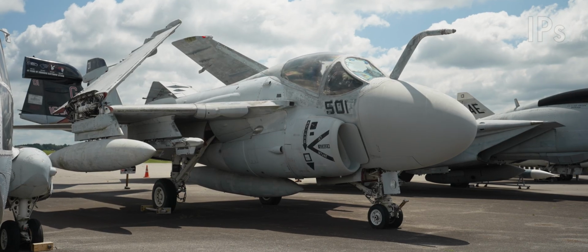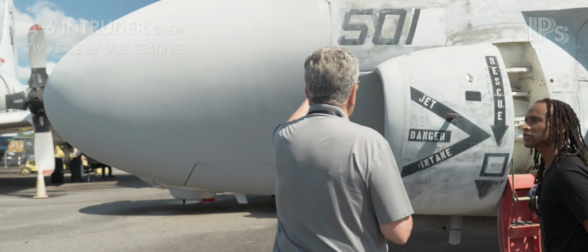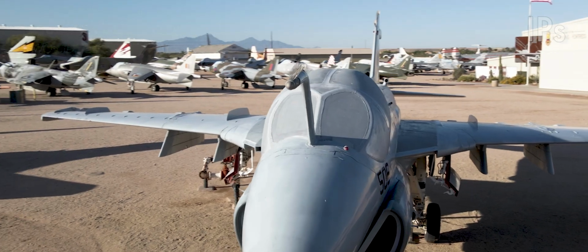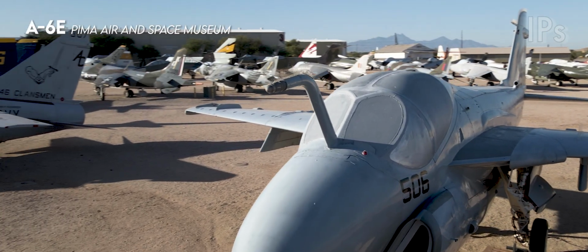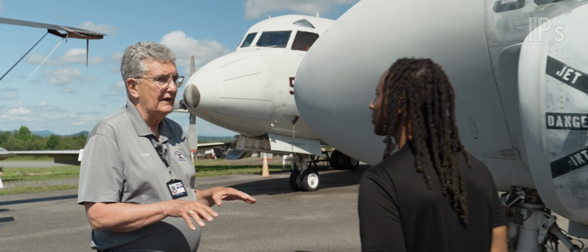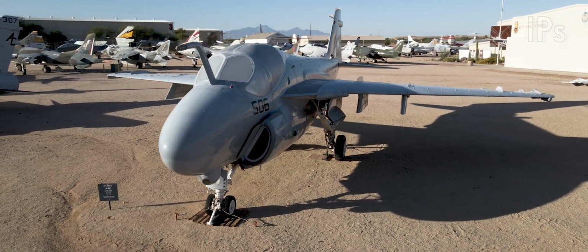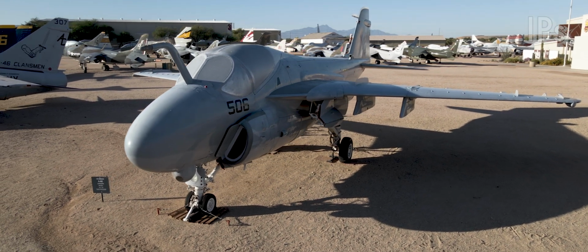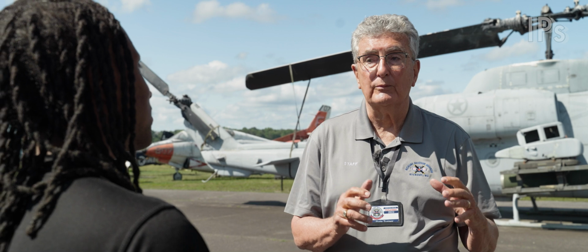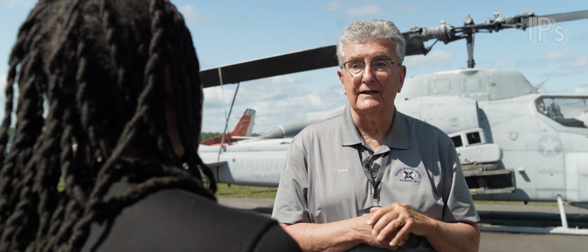In this bulbous nose is the radar and computers, primarily for the Bombardier Navigator, who sits on the starboard side of the airplane. Up top is the air-to-air refueling probe. Navy and Marine Corps airplanes do air-to-air refueling at about 270 knots. You pull up alongside the tanker, tell them you want some gas and how much. Fall in beside him or behind him, and then get your gas. It comes on the end of a 50-foot rubber hose. There's a basket. You put the probe in the basket and get your gas.